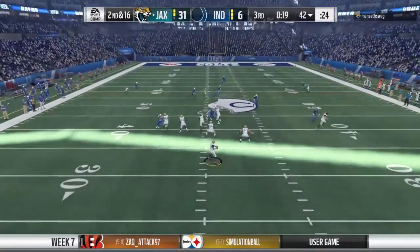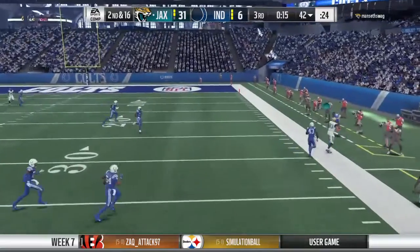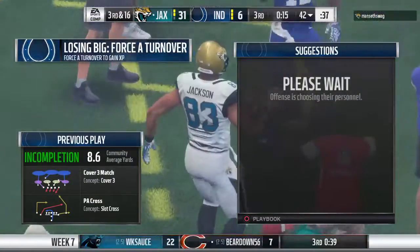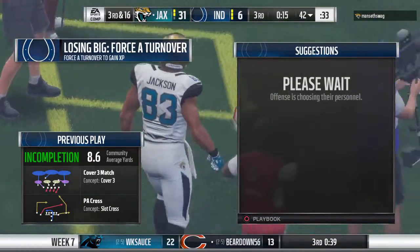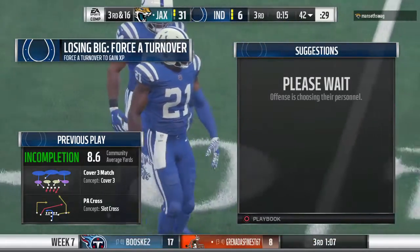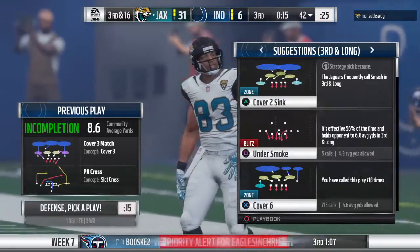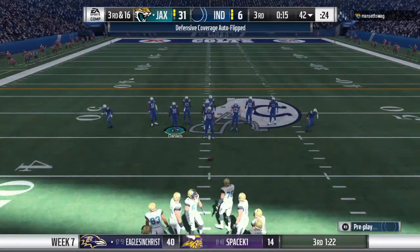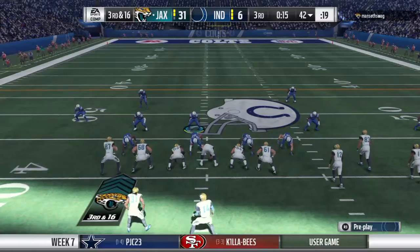Play action here with Dalton. Flushed out right. And this one taken in on the right sideline, but not in the field of play. They say it's incomplete. The throw led him a little too far and brings up third down. The Jaguars on third down. They've been very good, 5 for 7 thus far. This is 3rd and 16.